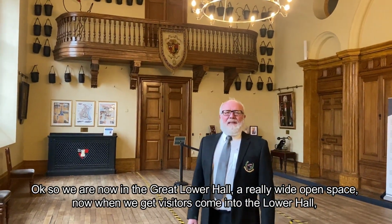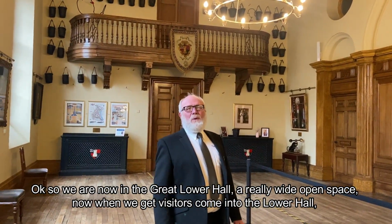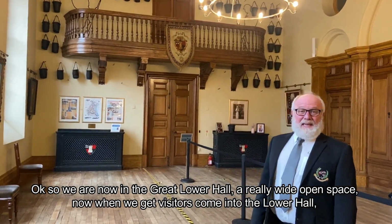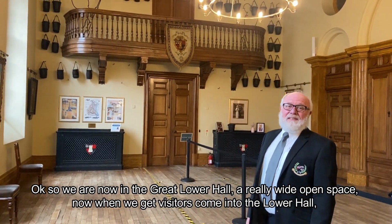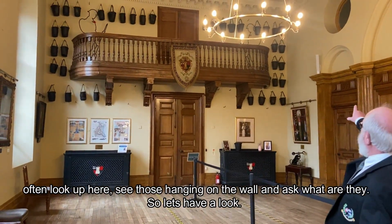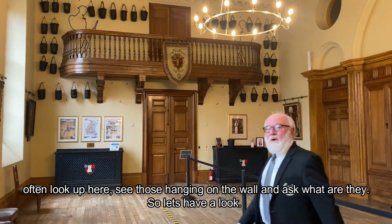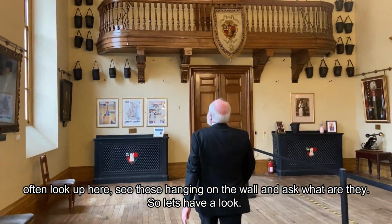Okay, so we are now in the great lower hall, a really wide open space. Now when we get visitors come into the lower hall, they often look up here, see those things hanging on the wall and ask what are they? So let's have a look.